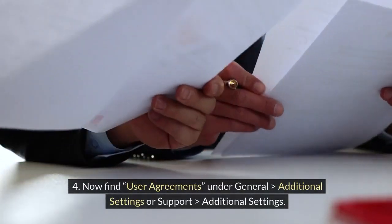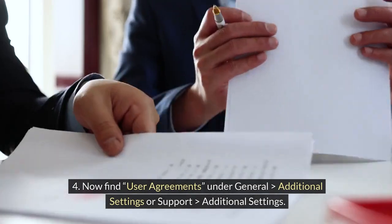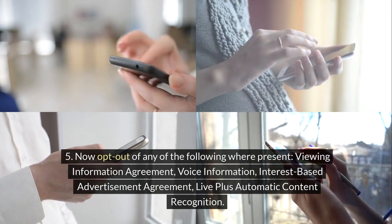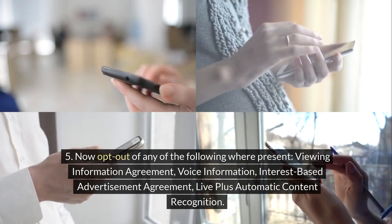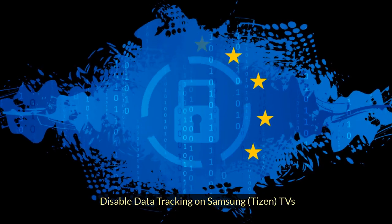4. Now find User Agreements under General, Additional Settings or Support Additional Settings. 5. Now opt out of any of the following where present: Viewing Information Agreement, Voice Information, Interest-Based Advertisement Agreement, Live Plus, Automatic Content Recognition.